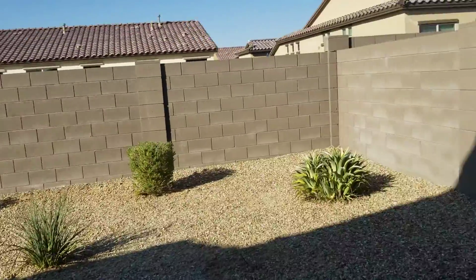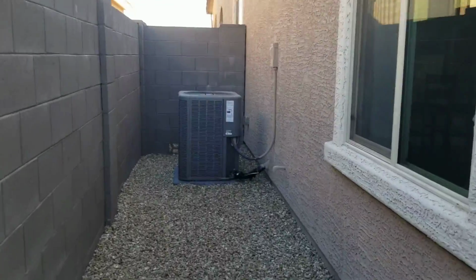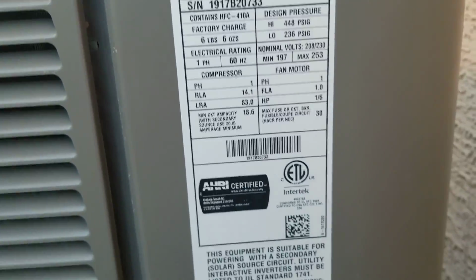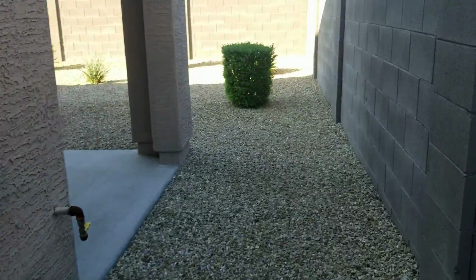22.8. Some basic desert landscaping here and low maintenance. Got a gas stub out there, got a new AC, Lennox. Really looks to be in good shape there. Again, we got our gas stub out here.